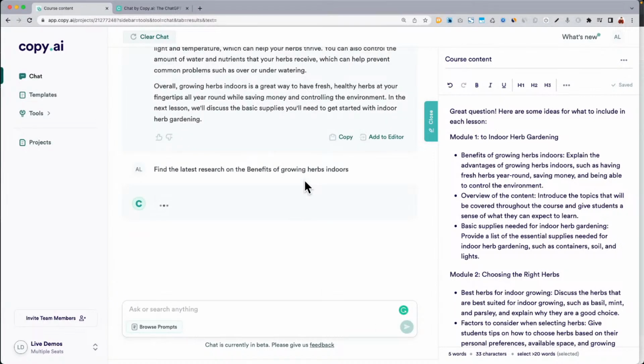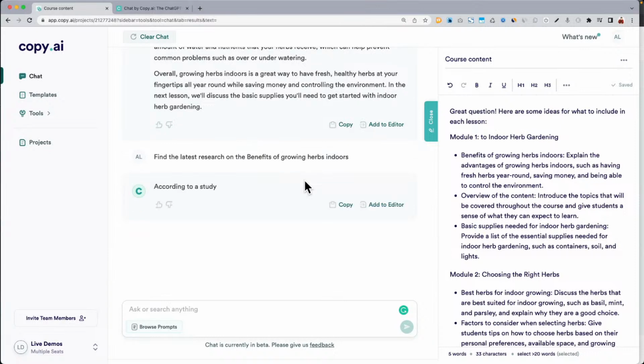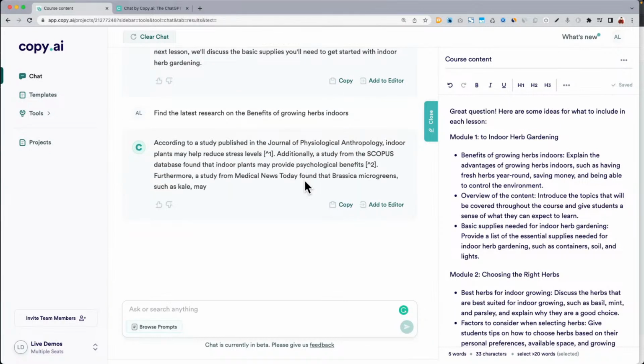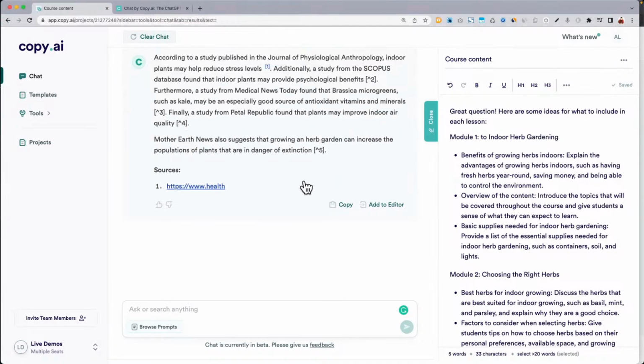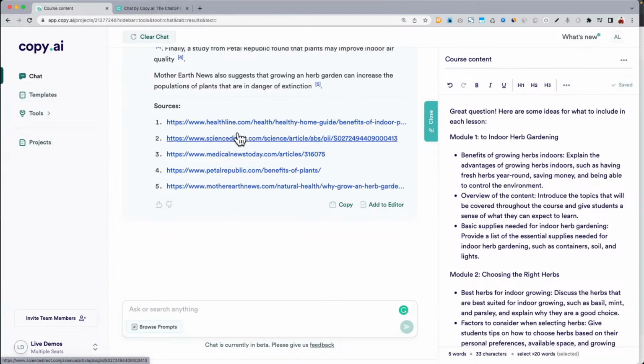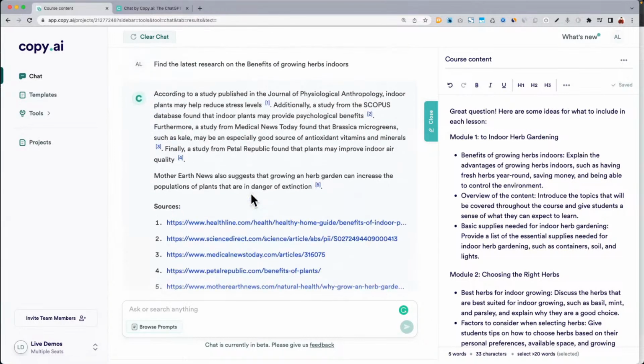So now it's doing the research for me, so I can enhance my content. All right. Also found some sources here instantly. I mean, this is happening so fast.